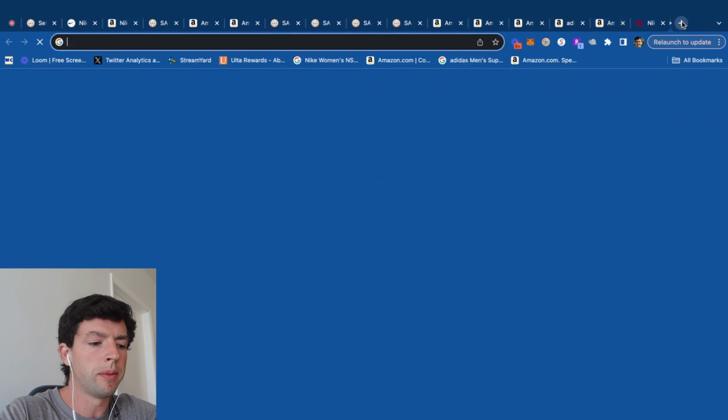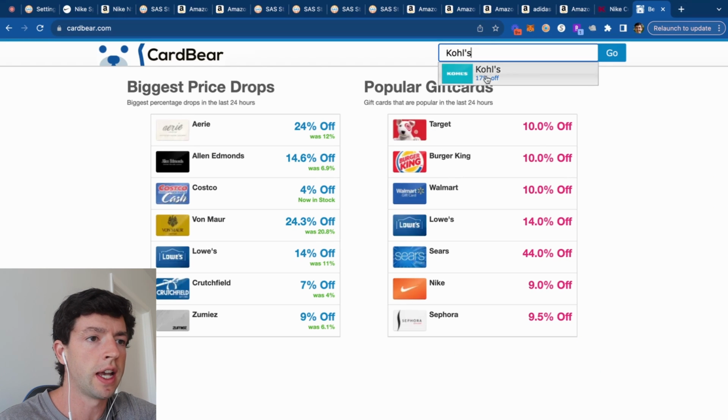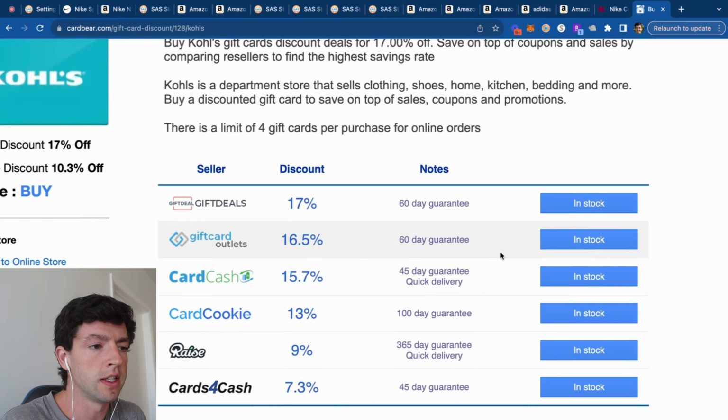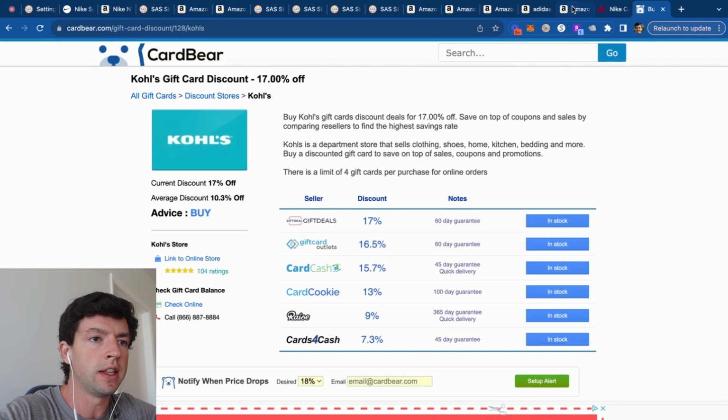But what I'm going to do is go over to this website called Cardbear right here and see if I can purchase a discounted gift card to make that item good. The premise behind discounted gift cards is if I can purchase a $100 gift card for 90 bucks, that's $10 that goes straight to my bottom line. We can see currently for Kohl's, a bunch of these websites on Cardbear, Top Cashback's also really good, have pretty substantially discounted gift cards. So it looks like I'm going to be able to save at least 10% here.